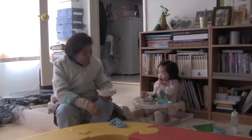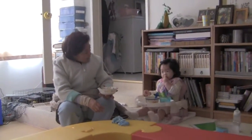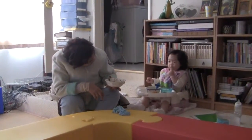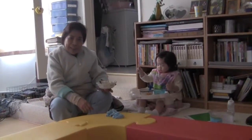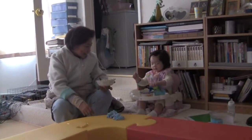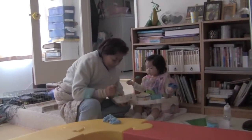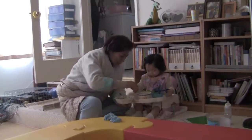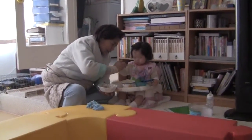Out came the sun, and the itsy bitsy spider went up the spout again. The itsy bitsy spider went up the water spout. Down came the rain, and washed the spider out. Out came the sun, and dried up all the rain. And the itsy bitsy spider went up the spout again. The itsy bitsy spider went up the water spout.